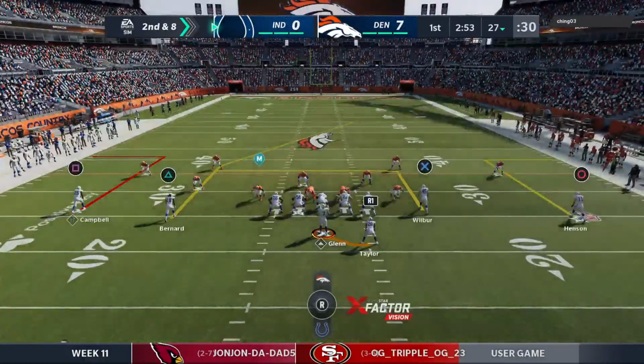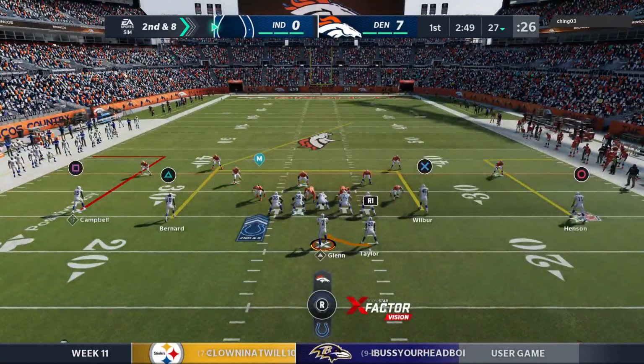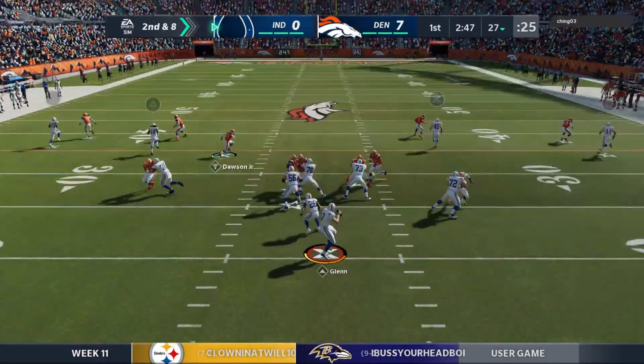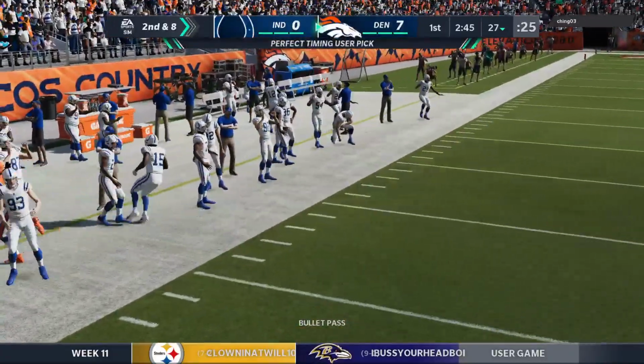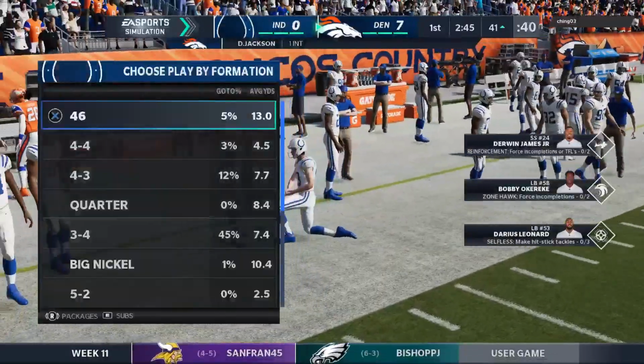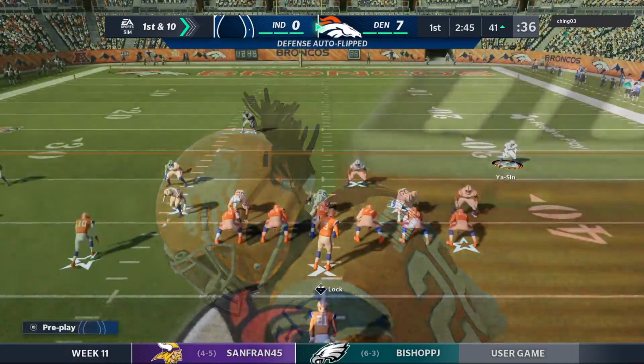The last run got a couple. Here's 2nd and 8. Off the play fake, Glenn, and he fires one that's intercepted. Dante Jackson picks it. So, his very first pass of the afternoon intercepted.